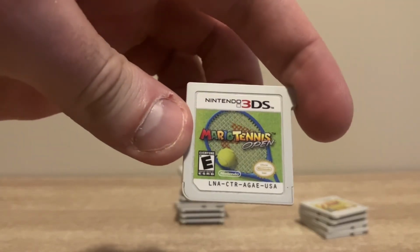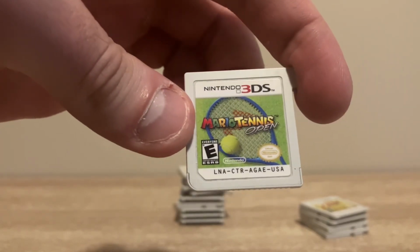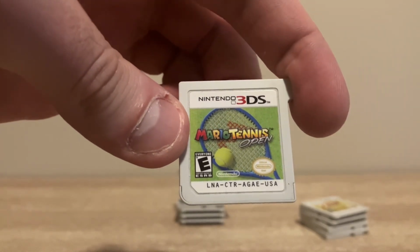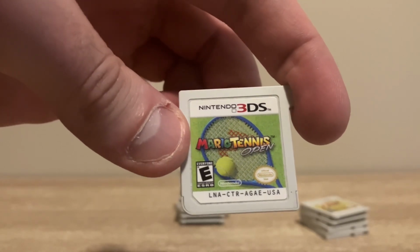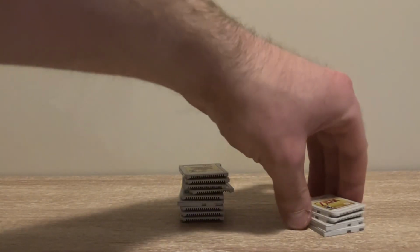So Mario Tennis Open, honestly, one of my favorite Mario sports games. It was a lot of fun. I really, really enjoyed it. I remember playing it lots, and I actually was pretty good at it. I really, really enjoyed playing Mario Tennis Open.